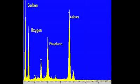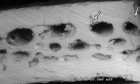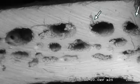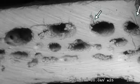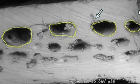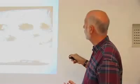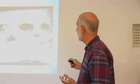This is a scanning electron microscope view of the bone, and this is the way bone is created. You have the cortical layer here, and in here are the cancellous holes where the bone marrow moves. And coming out of some of the cancellous holes, but also embedded in the matrix of the bone, are these fibers, these very durable, strange fibers that nobody's ever seen before.